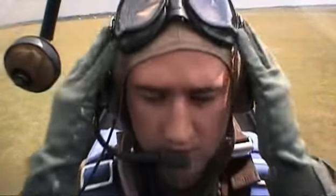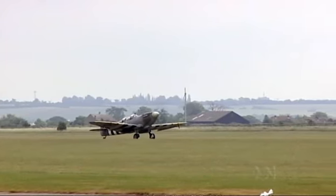Canopy's closed. It's closed. I'm just going to put the main fuel tank on again now. Okay, knees out the way. And we are ready to go.